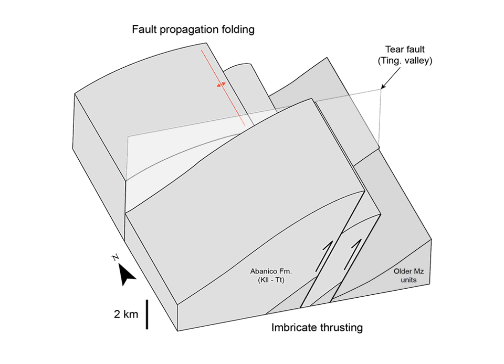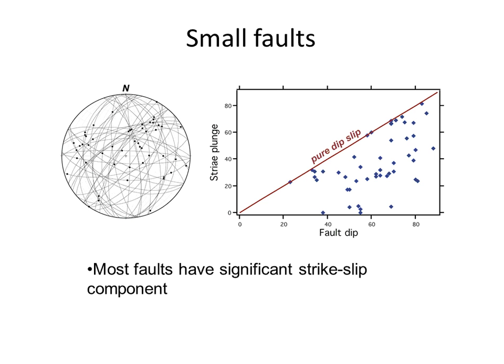So bringing these two cross sections together, this is kind of what I think you have going on. You have this tear fault, which I'm trying to show with this semi-transparent white plane here. That would be underlying the Tinguiririca River Valley. To the south of that, you'd have this imbricate thrusting of the Abanico Formation. To the north, you'd have fault propagation folding.